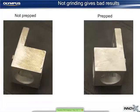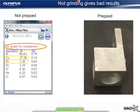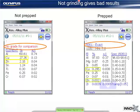Okay, these are samples that have been prepared and not prepared. It's an aluminum that we're looking at. On the first one, where we didn't grind the sample, we didn't get a grade match. We saw a very high level of copper, much higher than we would expect in an aluminum grade. That told us there's something wrong here. We ground the sample, and once we did that, we got an exact match for AL6061. You can see the copper reading has dropped from 27% to about 0.3. So a clean surface makes a big difference.